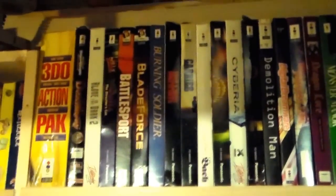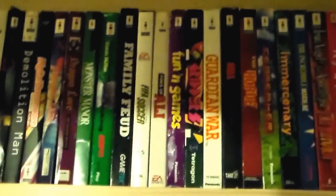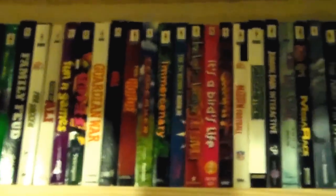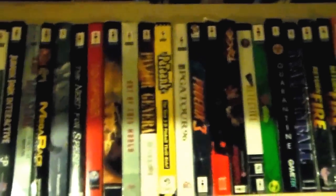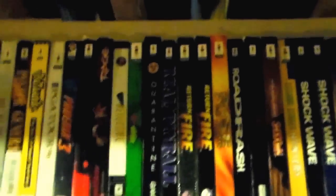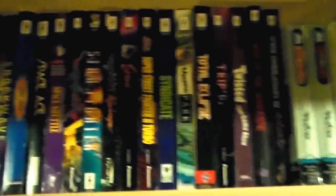And up here I have my 3DO collection. Most of it is in long box. I do have a few loose games, probably about 10 loose games. This has grown a few. I've gotten maybe about 6, 7 extra 3DO games than I had before.